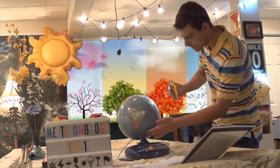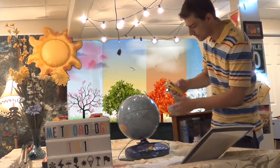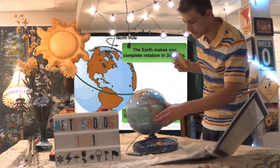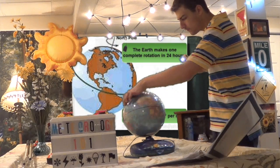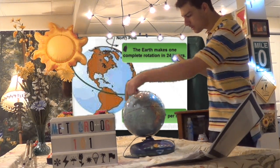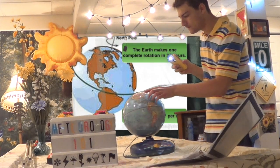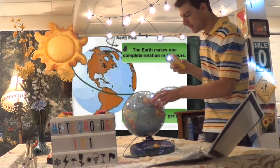Also, unequal heating of the sun creates weather and waves, and without the sun we wouldn't have any weather. The Earth also spins at 15 degrees an hour, because you could see the Earth is 360 degrees for one full circle, and 360 divided by 24 hours in a day would be 15 degrees per hour: 1 hour, 15 degrees, 2 hours, 30 degrees, 3 hours, 45 degrees, and so on.